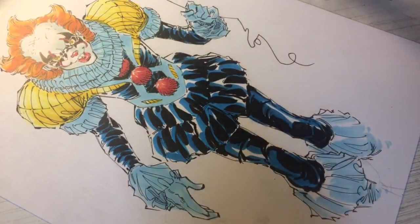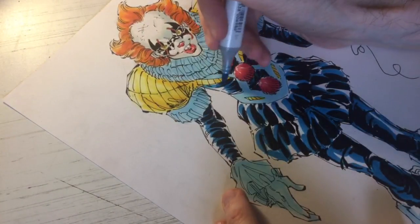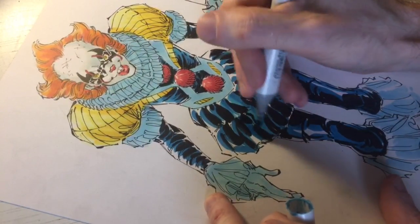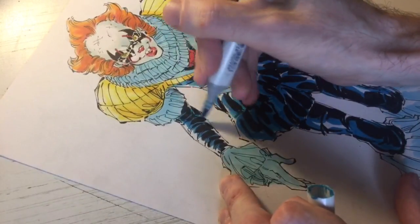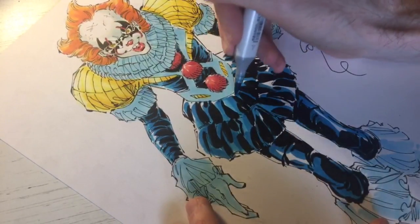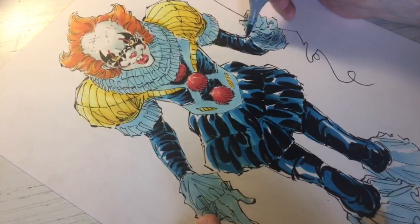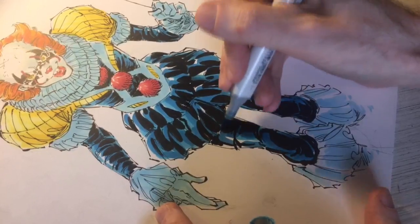Okay, and a little power down to the B04. A little bit of a lighter shade of blue, taking us to the highlight from the black to the darker blue to this lighter blue to the white. Leaving a little bit of the white of the costume in there for a highlight on the kind of leathery sort of look to the costume.